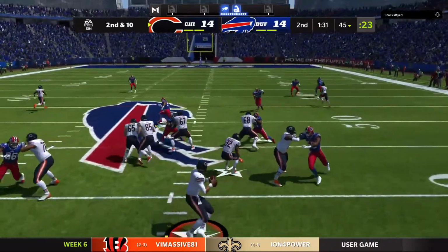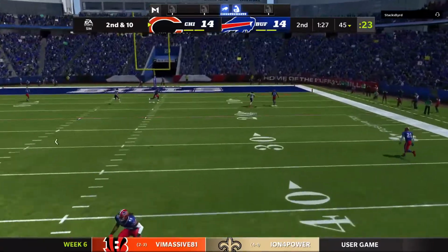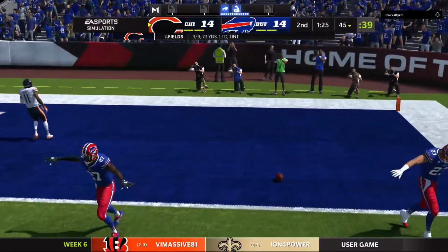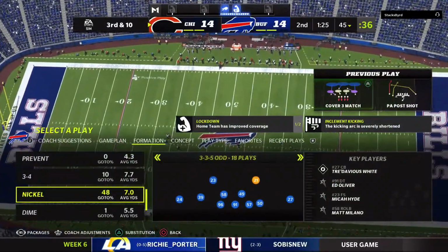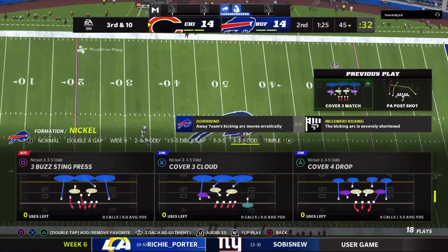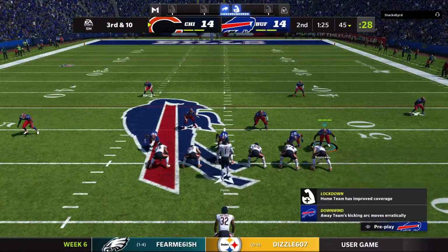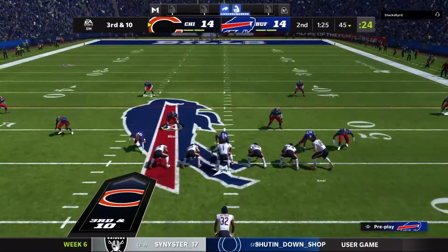One play action. Fields. Deep ball for Goodwin. And that will be incomplete. Tried to dial up the long one way out there, but it'll be 3rd down. Early on, the running game's been working well, and the offensive line has been pleased by that. The thought process there, catch those safeties creeping up, trying to help against the running game. They tried to hit them over the top, unsuccessfully.